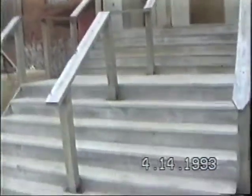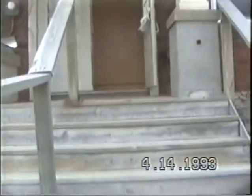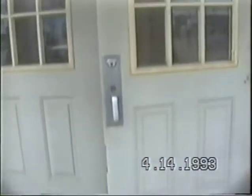But now we'll walk up the steps. These steps were replaced about 8 years ago. The original steps were concrete. And I stumbled and fell and looked through this camera. And we see how the light changes, and this enters into the upper area of the town hall.